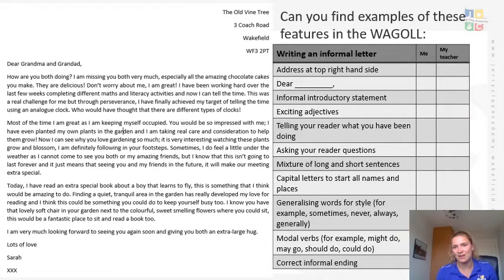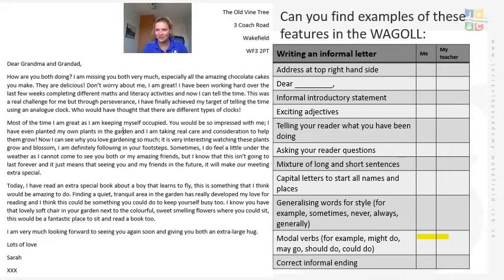So what I'd now like you to have a go at doing is finding these features in the waggle. The waggle will be on Seesaw for you to have a go at finding the features on. Now there might be some features that you're not sure about. If you don't know what these are yet, don't worry about that for now because we will be going into more detail. But if you can try and find as many of these features as you can in the waggle, then as soon as you've done that you can come back to me and we'll see if you've also got the same as what I have. Okay, so now you've had a chance to have a look at the waggle, or if you haven't finished yet, don't worry about it.